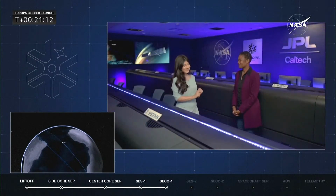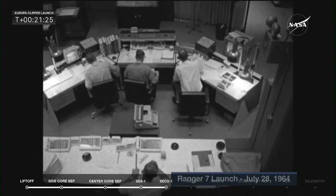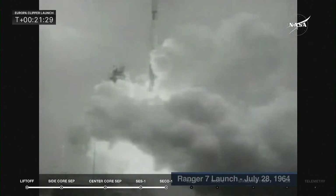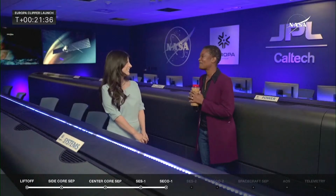And there's one more thing I'd like to ask you about. There is a tradition here at JPL that involves some snacks. Could you tell us more about this? That's right. These are the Lucky Peanuts. And as the story goes, back in the 60s, an engineer was handing out peanuts during a launch just to ease the tension in the room. That one went really well, and so now, as our tradition is, we have Lucky Peanuts with every major event. Lucky Peanuts! Thank you so much, Tracy. Absolutely, it's my pleasure. Thanks for having me.